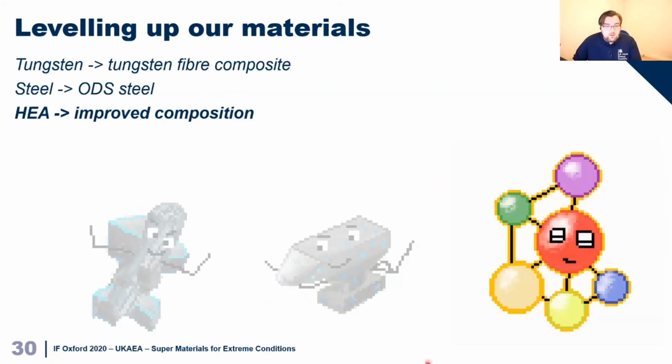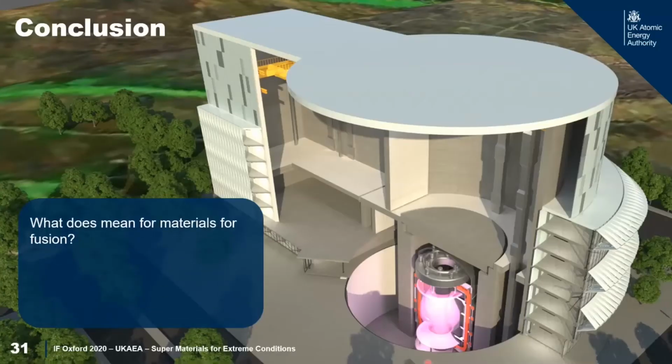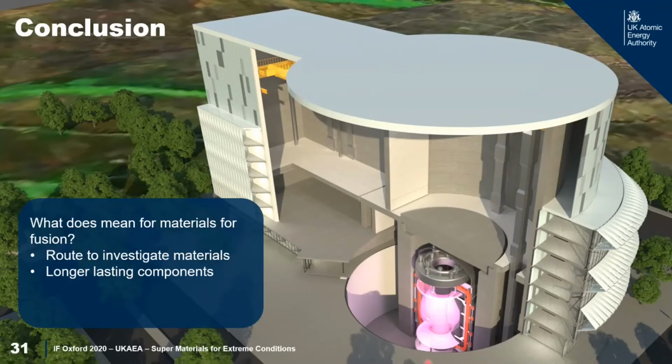So what does this mean for our future fusion power? Well, we've established a route for scientists and industry to investigate materials like never before, enabling understanding of areas that we had only once touched on before. Improving our materials means our fusion reactors can last for longer. This means less materials cost and less waste to deal with.